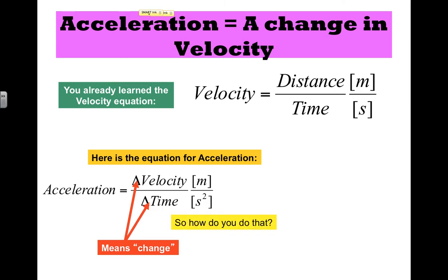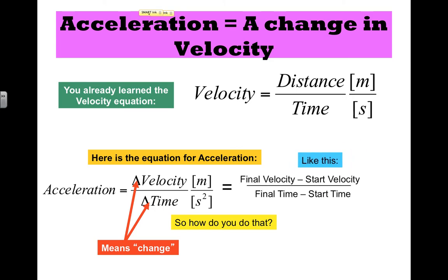Now here's something a little bit important. It's going to look like this, and this you also want to add to your notes. It is the final velocity minus the start velocity, and the final time minus the start time. The order does matter, just like when you calculate slope. Sometimes you get negative, sometimes you get positive, and it does matter. So here you need to remember, final velocity minus the start velocity. All right? Get that down in your notes.